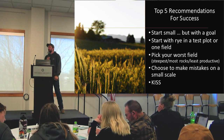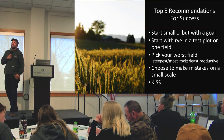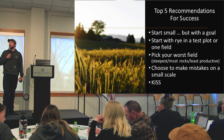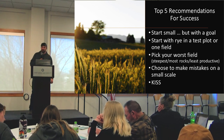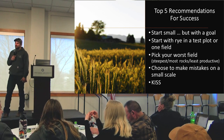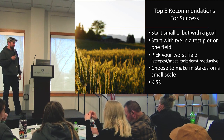Tip number three, pick your worst field. Pick the one that's the steepest, the rockiest, the one farm you don't like to farm. That's the one I suggest starting with cover crops. Tip number four, choose to make mistakes and make them on a small scale. Basically teach yourself how to fail. That's really important in our industry. I don't think there's enough of that.